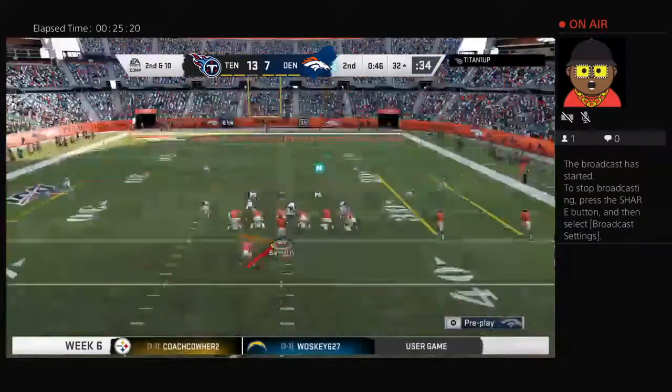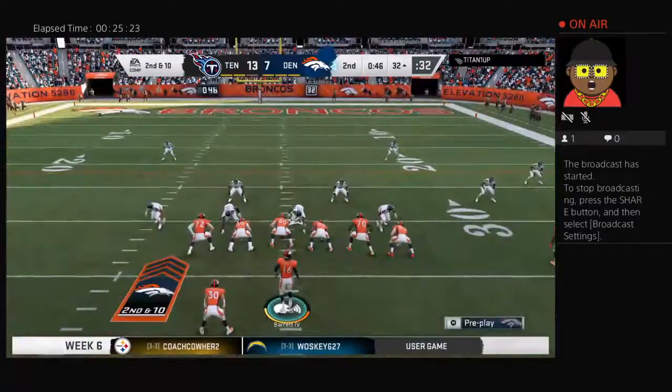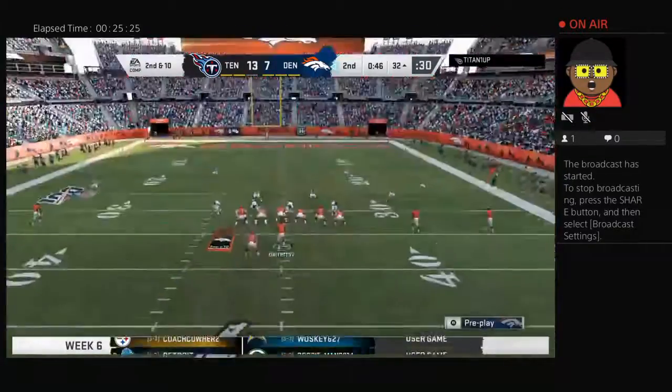It actually gives them a chance to regroup, relax just a little bit. They huddle up, talk it over. Then they get a chance to continue their drive.